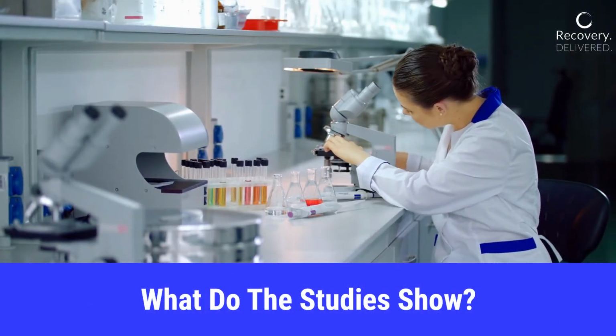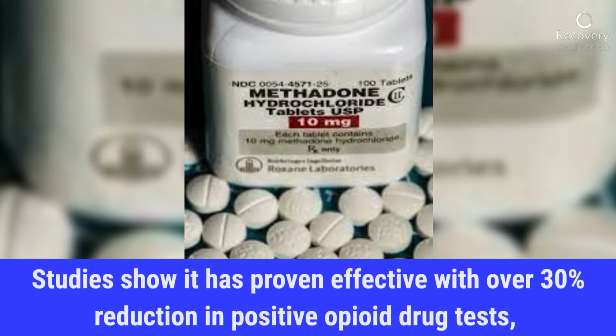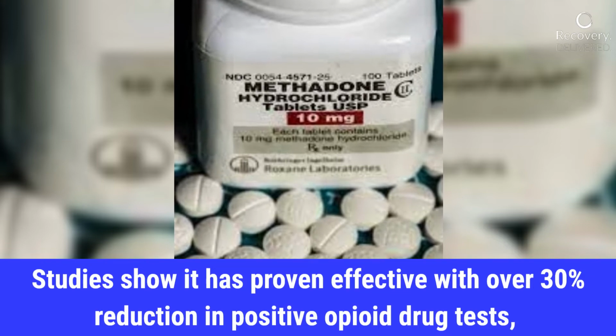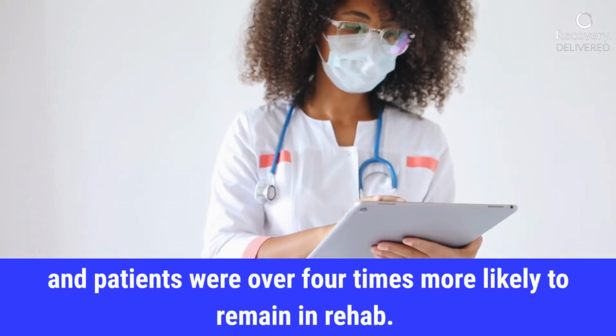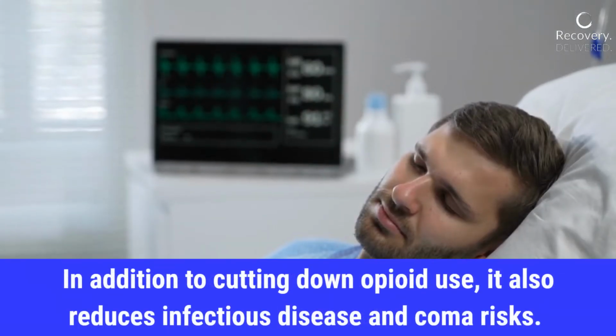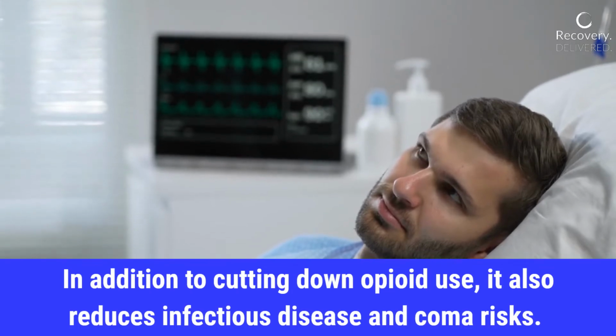What do the studies show? Methadone has been around longer than Suboxone. Studies show it has proven effective with over 30% reduction in positive opioid drug tests, and patients were over 4 times more likely to remain in rehab. In addition to cutting down opioid use, it also reduces infectious disease and coma risks.